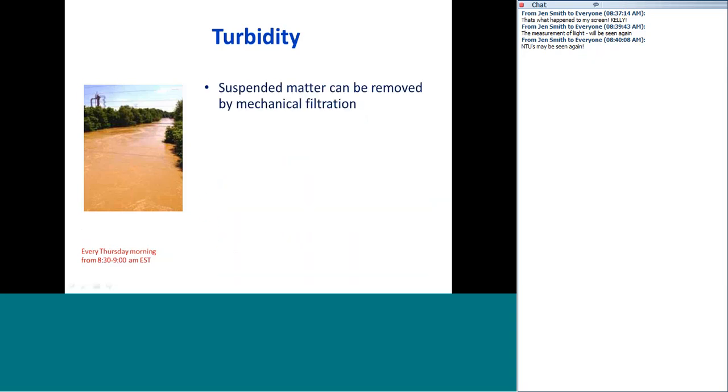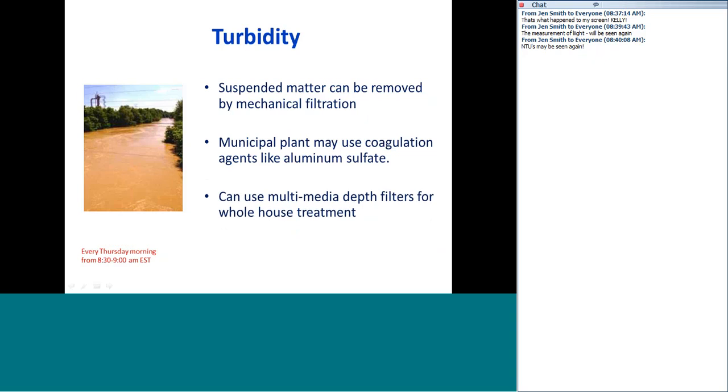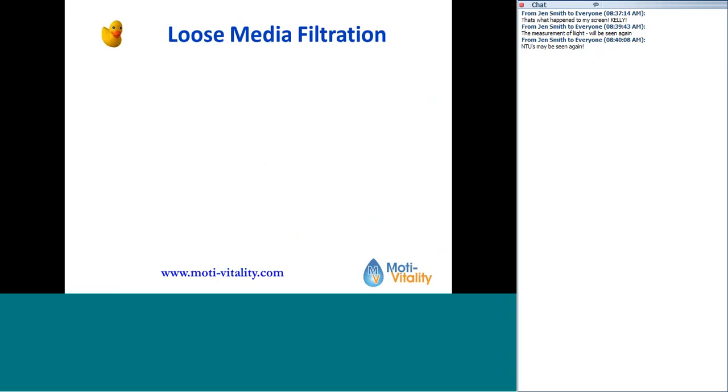If the turbidity is caused by suspended matter, it can be removed by mechanical filtration. A municipal plant may use coagulation agents like aluminum sulfate. You can use a multimedia depth filter for whole house treatment if you have any debris or sediment causing the turbidity. With loose media filtration, one of the first things we have to determine is what we're trying to filter out.